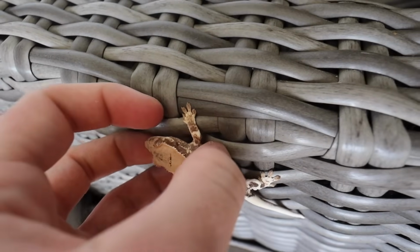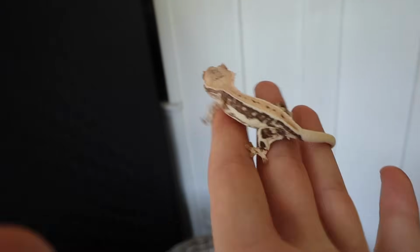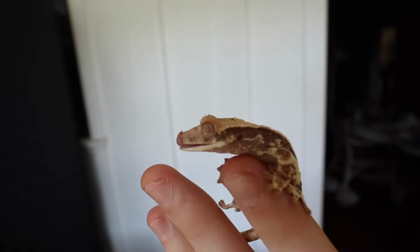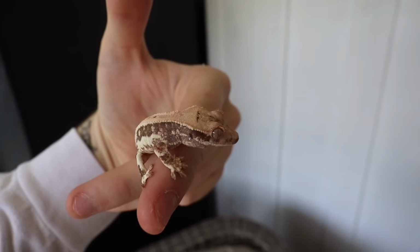That is a little baby lily white. Cool thing about lily whites is a lot of them are boreal animals. A lot of them have some pretty neat blue eyes. But that is a baby lily white right there, everybody.